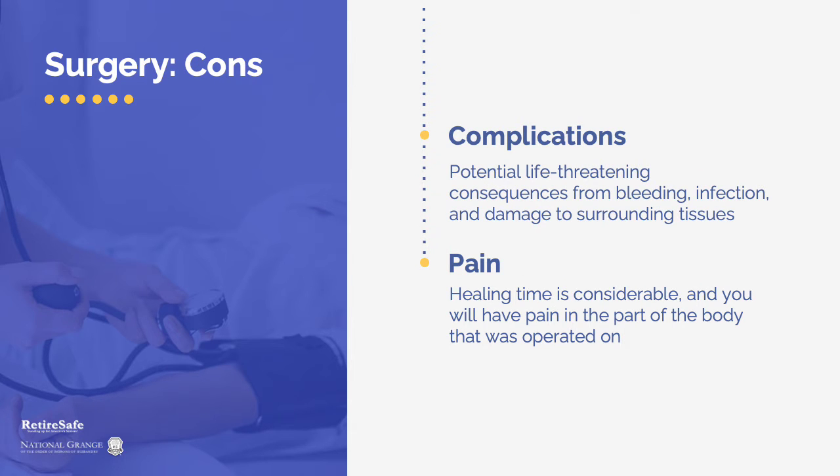There are some significant risks with surgery, so surgeons are highly trained and will do everything they can to prevent problems during surgery, but sometimes problems still do occur. There's always a risk that a surgery could go wrong or have complications caused by the surgery itself, drugs used, or just your overall health. Generally speaking, the more complex the surgery is, the greater the risks of side effects.